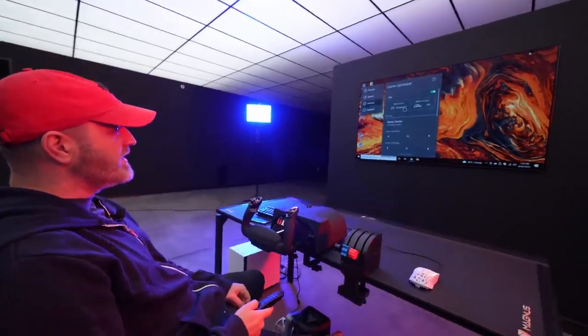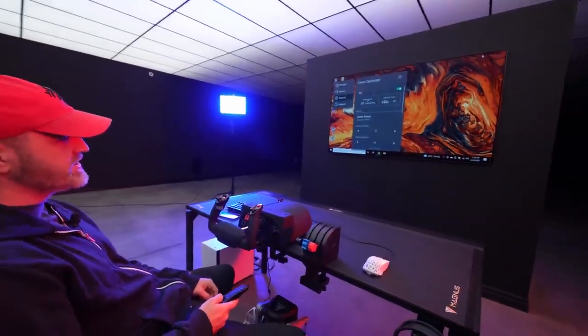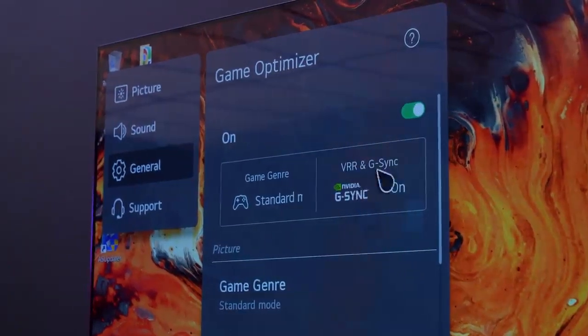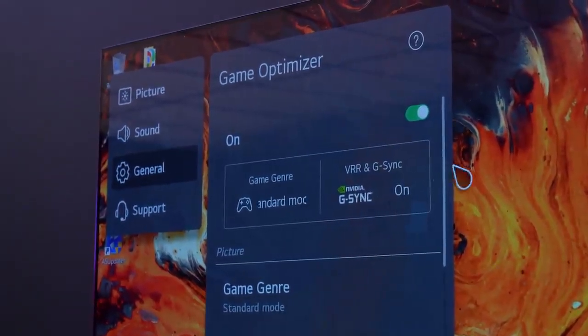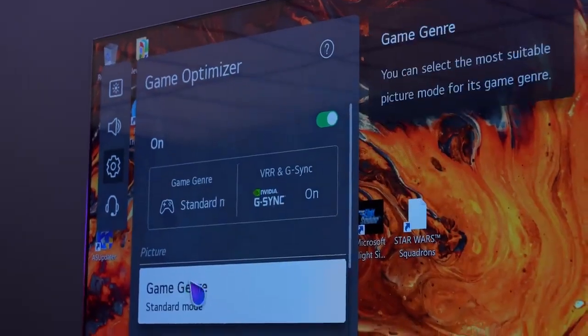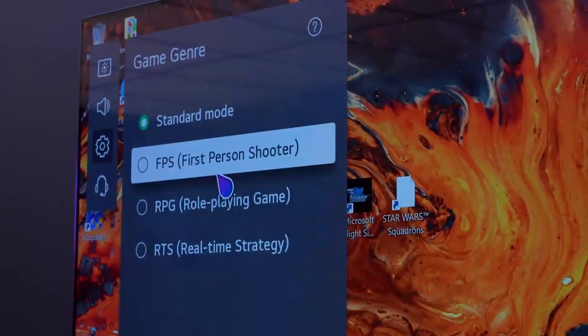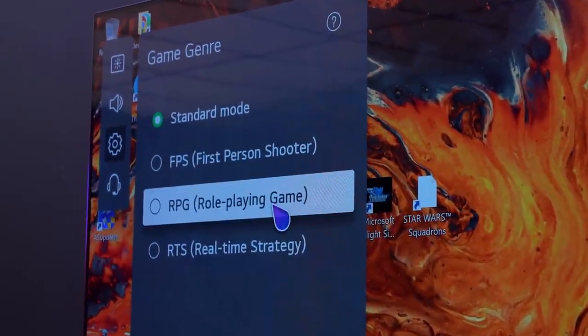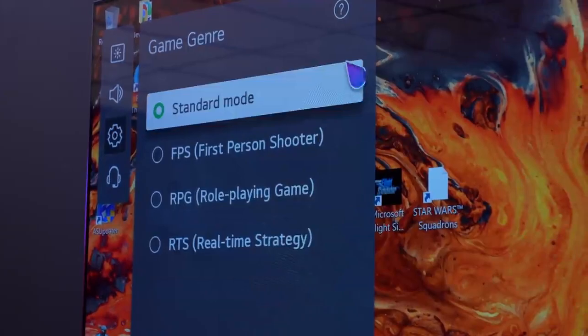As you'll see, we have our game genre selection. It's currently set to standard mode. We have our VRR and G-Sync. NVIDIA G-Sync is currently turned on in the NVIDIA system down there. If I click on game genre, I can switch this from standard to first-person shooter, role-playing game, or real-time strategy.